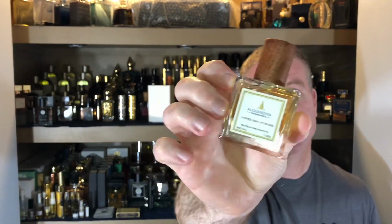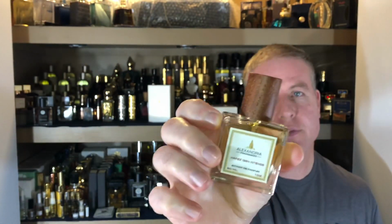I do like the bottles, just a nice bottle. I know this is a new presentation bottle as well. He's got his little emblem there on the cap. Sprayers are awesome, really nice spray. It's a really nice misty spray too, which is great. With this one, I actually do 4 sprays.